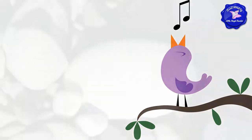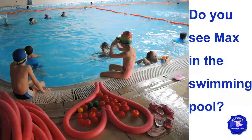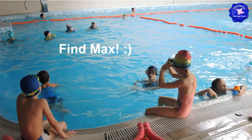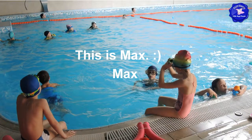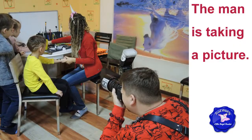Swim, swam, swum. Swimming pool. Do you see Max in the swimming pool? Find Max. This is Max. Take a picture. The man is taking a picture. He's a photographer.